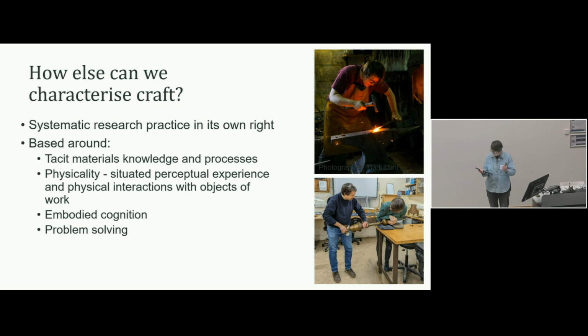So instead, you have to build this kind of reliability and how you can understand and manipulate your materials so that you can be sure of the outcome before you even start. And people call these ways of working by a few different terms, but the ones that we tend to see popping up repeatedly are things like situated perceptual experience, tacit knowledge, and embodied cognition. And I think these are all things that we should be talking about when we talk about craft.